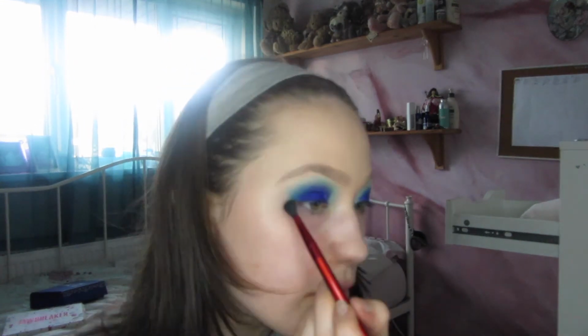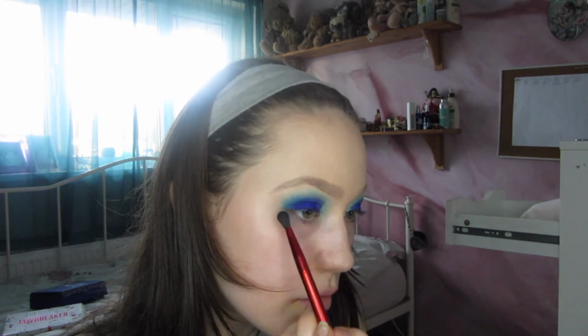I feel like they're slightly uneven. I'm just gonna add some more green to this side so it's more in. And a bit more to this side. Just want to make that blend a bit better. And then I'm going to go back in with the flat brush and Minty, because I don't think I finished applying the Minty. I just went straight back to the blue.